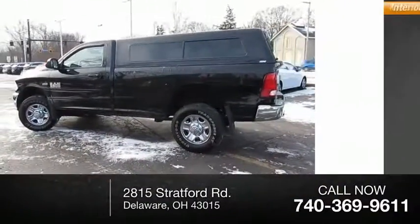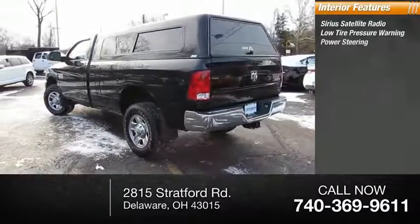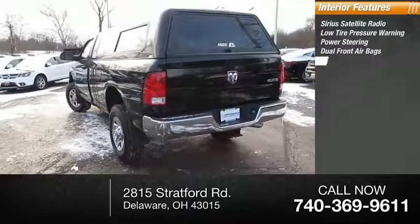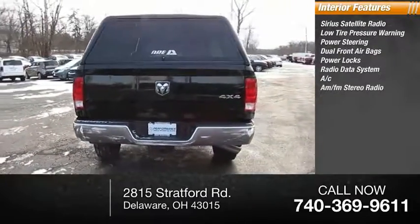Inside you'll find Sirius satellite radio, low tire pressure warning, power steering, dual front airbags, power locks, radio data system, air conditioning, AM/FM stereo radio.